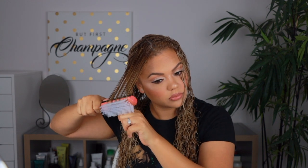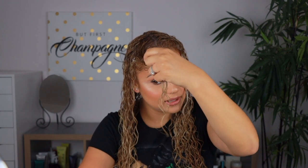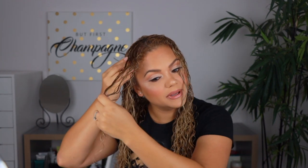And now this side, I'm going to brush it with my Denman brush and scrunch. I'm gonna add a little bit more product here. Same thing I did on the other side because these baby hairs are coming in so strong. That's from my postpartum hair loss, and I don't want to talk about it.